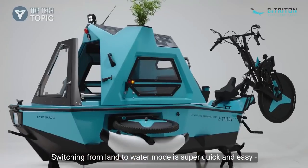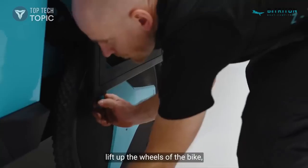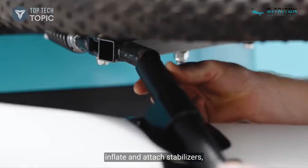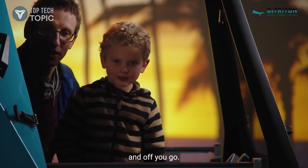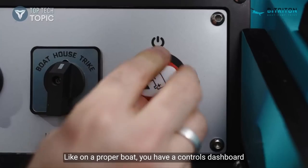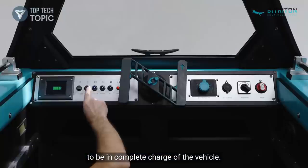Switching from land to water mode is super quick and easy. Ride into a body of water, lift up the wheels of the bike, inflate and attach stabilizers, lower the electric boat motor from the cabin, and off you go. Like on a proper boat, you have a controls dashboard to be in complete charge of the vehicle.